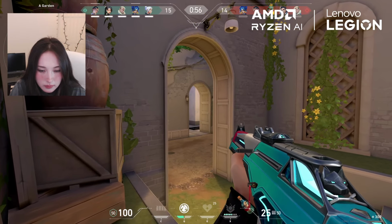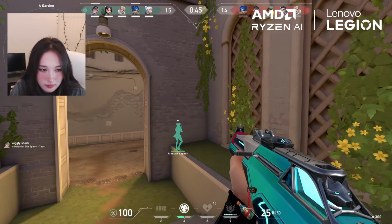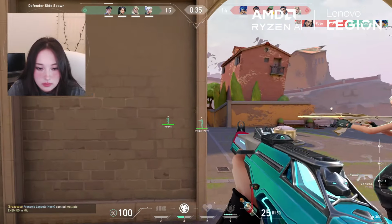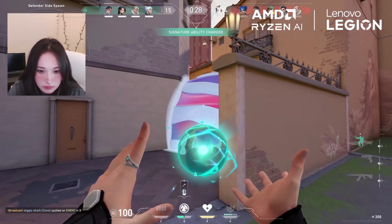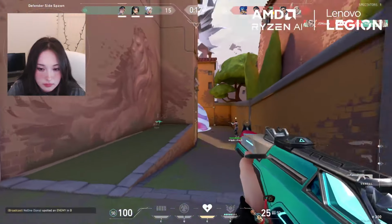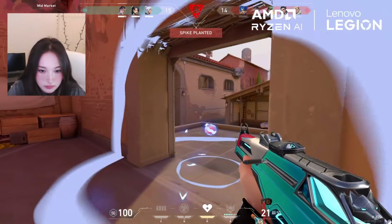I think they're A-sided still. They droned mid. Neon's main. 30 seconds left. Blocking sight. 10 seconds left. Spike planted.